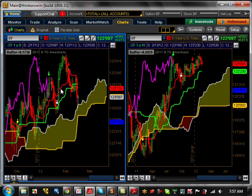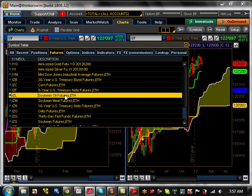5-year treasury notes, really not doing anything. You can see the huge movement up here. It's trying to pull back right now. 122,230 is basically a support level for the 5-year treasury bonds.